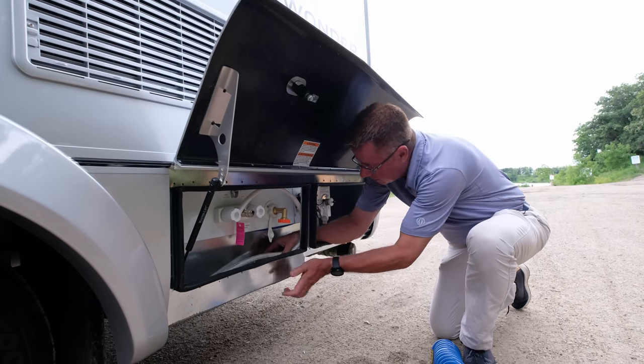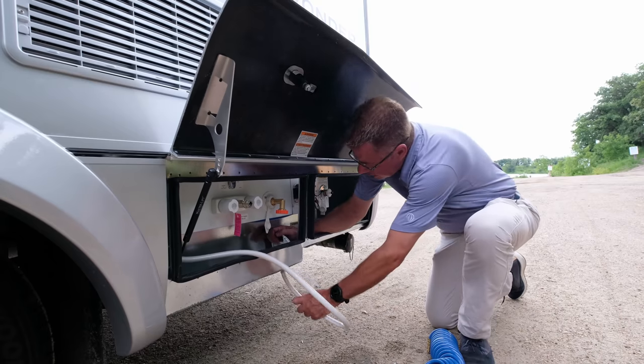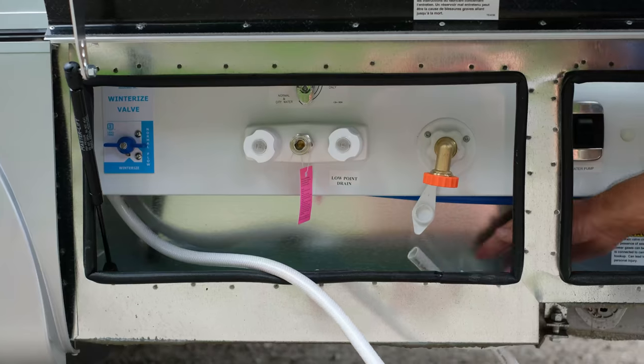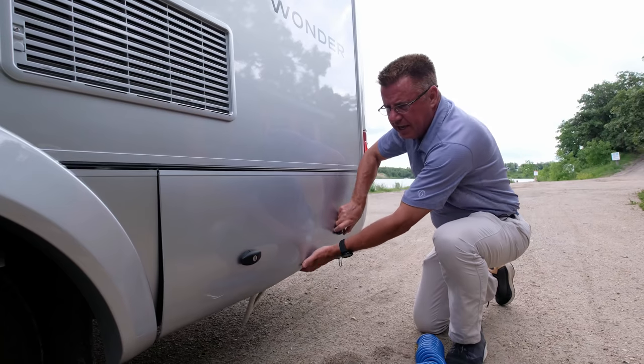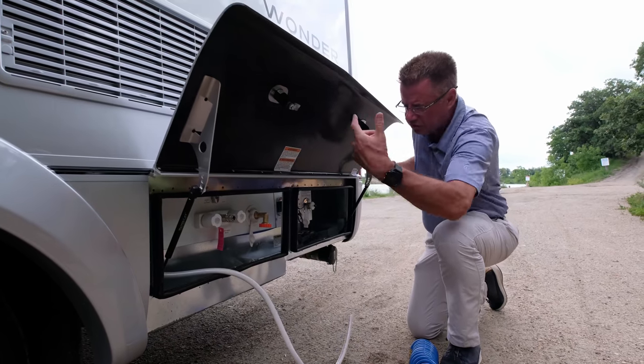Okay, and then when you want to fill up your fresh water tank, look at this. This just pops up here and then you would run your fresh water hose up through here, connect it in there, and that way you can close this down here. And you're gonna love this. Look at this, the brand new locks, easy to handle, and the built-in struts not gonna hit you in the head.